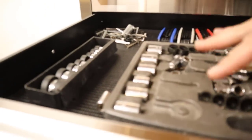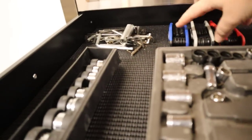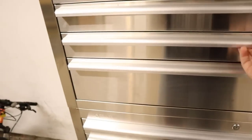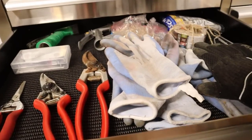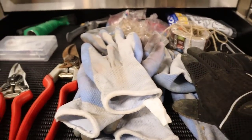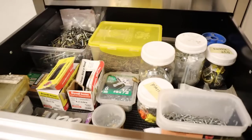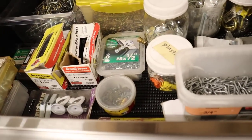Then I've got these socket wrenches. They still need to be organized, but I'm not sure I have that in me right now. And the Allen wrenches, hex keys back there. This is my gardening drawer, so I have some shears and some other gloves and things. Just a few things in there. This is the nail and screw drawer. Probably could use a little bit more organizing, but for now, it is so much better.